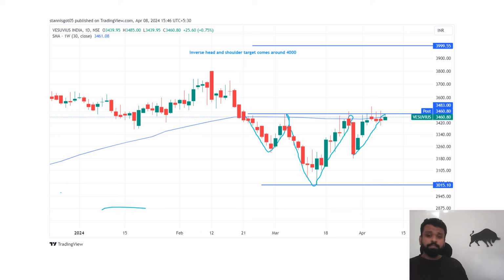And also there is a tailwind for it, because the steel consumption, or let's say the production of steel, is going through the roof. Definitely the results that are going to be posted should be very good for Q4 for all the refractory companies. Hope this helps.